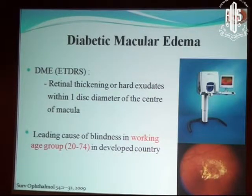So coming to diabetic macular edema, my topic. The old terminology for this was diabetic maculopathy, but as on date, we retinal surgeons have coined the term diabetic macular edema. For your convenience, it is any retinal thickening or edema or hard exudates within one disc diameter of the foveal vascular zone. If it is close to the foveal vascular zone, then it is called diabetic macular edema.